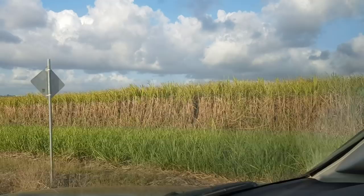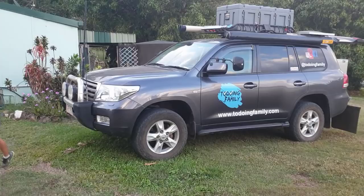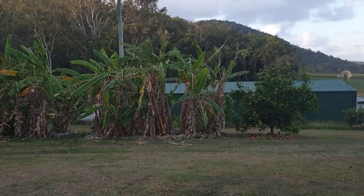See that, boys? How it's not as thick on the burn again? So they don't burn it here, they just grab it. Just arrived at my uncle's place, and you can see we've got banana trees, mango trees everywhere, sugarcane off onto the field. It is a very Queensland sort of place.